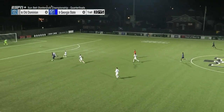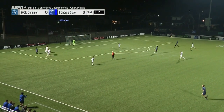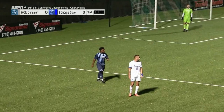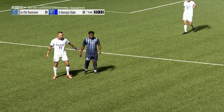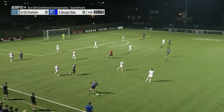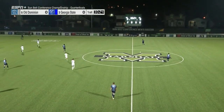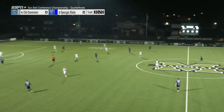Great awareness by Thomas, able to stay on his feet, takes the bump. Now going one on four white shirts. His shot blocked away. Monarchs will have the throw. A solid individual effort from the 5'7 freshman Liam Thomas, giving up some height there on that 1v4 and also did not have the numbers advantage.